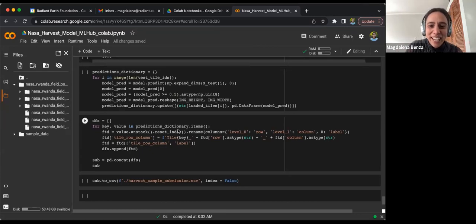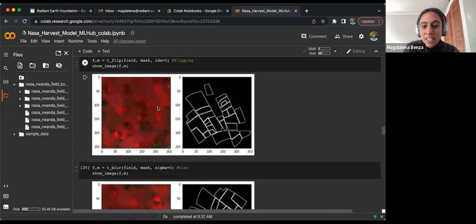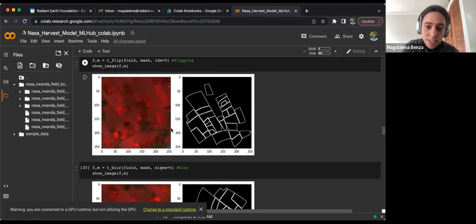So basically, there are 70. This is what a paired chip or tile looks like. On the left side you have the imagery, on the right side you have the labels, right? For each one of those 70 tiles, we have 6 timestamps. So there's an image for March, April, August, October, November, and December.